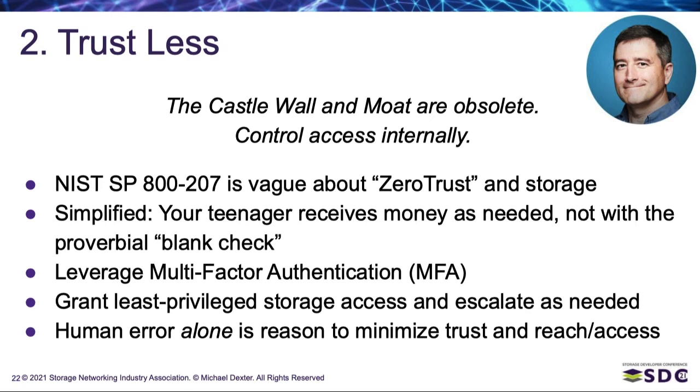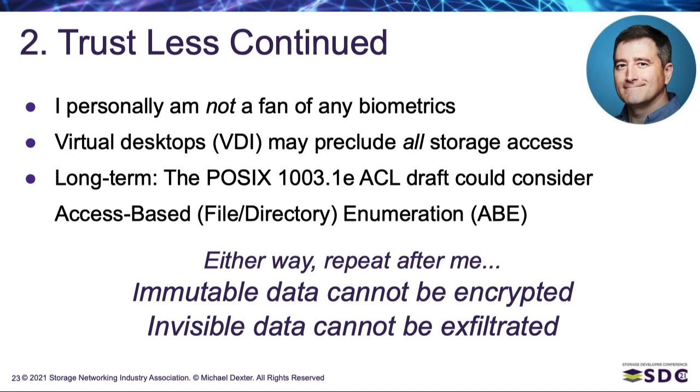And finally, human error alone and sabotage are reasons to habitually trust less, beginning with yourself. I personally am not a fan of biometric authentication, as I prefer to keep the real world and the electronic world as separate as possible. You can consider eliminating all direct storage access through the use of virtual desktops.